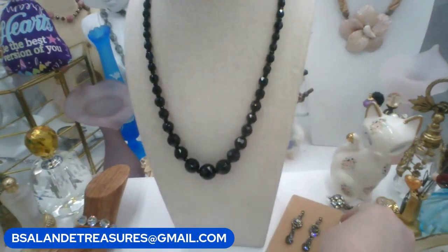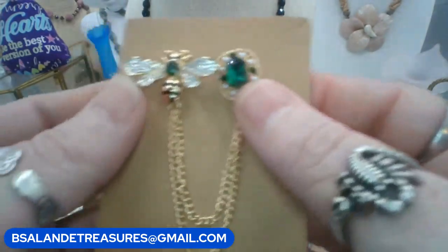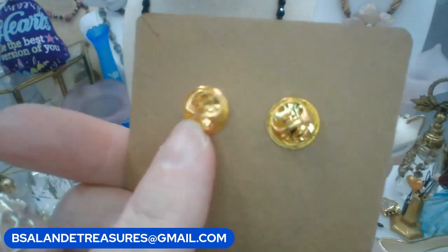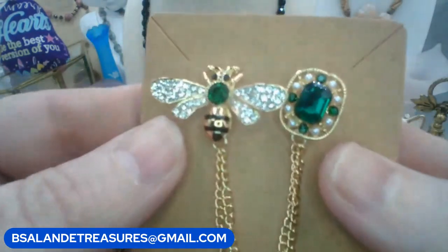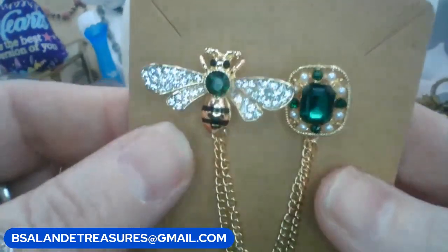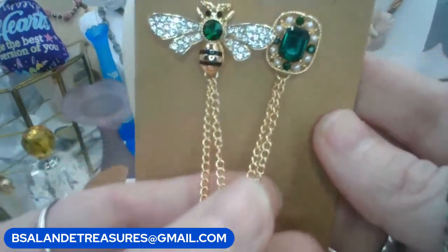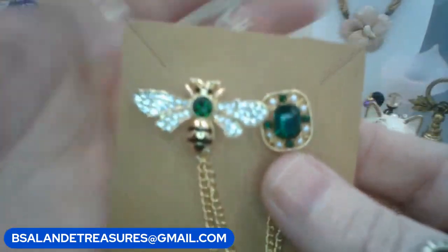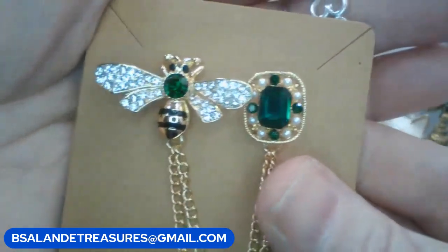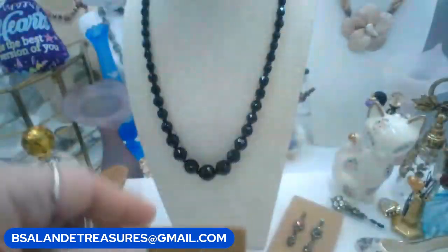And then we have this super cute bee brooch. So it's a two-piece. You've got your two pins. So the keyword will be B, and this one is an $8 buy it now, and it has the two chains that dangle from it. If I can get it to focus, there we go. Very cute. Keyword B.